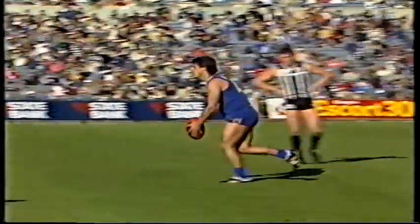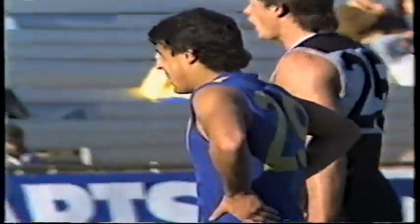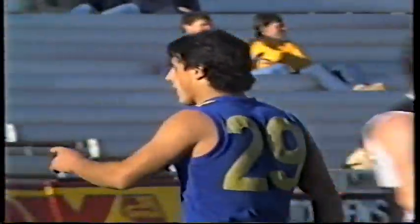Certainly a willing little worker up there for West Torrens. That's a very confident kick too. So West Torrens right back in it now. 2 points the difference as Panagaris kicks his first. Torrens 5-5, trailing Port Adelaide 5 goals 7.